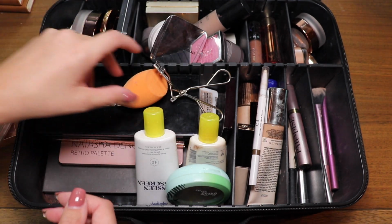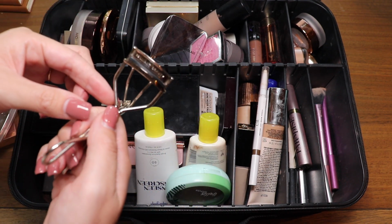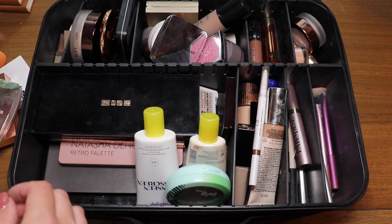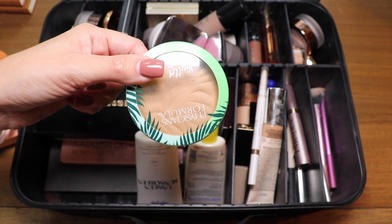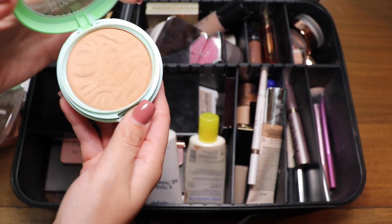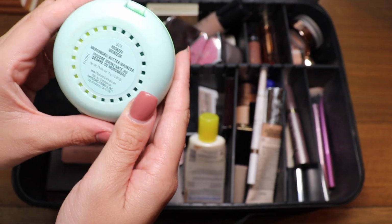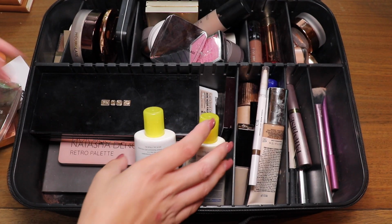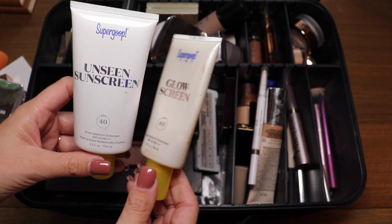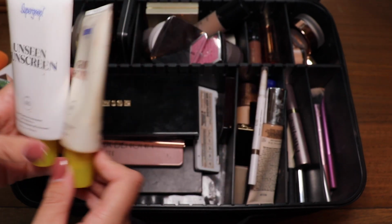Guys, this is going really well. Real Techniques sponge needs to be cleaned, but we keep it. Eyelash curler, random, Brilliant Beauty it says. Anyways, of course, gotta keep that. I just purchased this like a week ago. I ran out of bronzer and this has been my favorite for years and years. So I got a new Physicians Formula bronzer in the same shade. And then we have some sunscreens. I'll reorganize this to make it a little bit better after I throw away some stuff, but these are 2 sunscreens I use most, so we'll keep these.